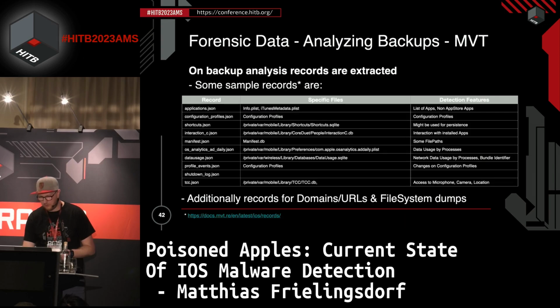And we're looking at a couple of the records that they're extracting. So some sample records are, for example, applications.json, which will give you a list of the apps. They are also looking at configuration profiles. You will look at shortcuts. You will look at the interaction of applications. You will look at file paths that you're getting. But much, much more interesting is you get information about processes that have been run on the system.